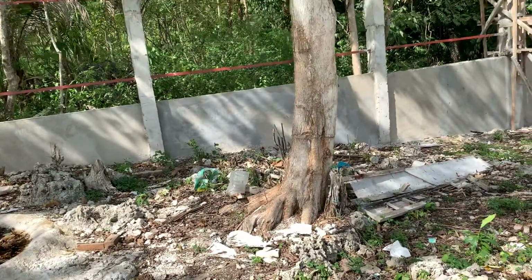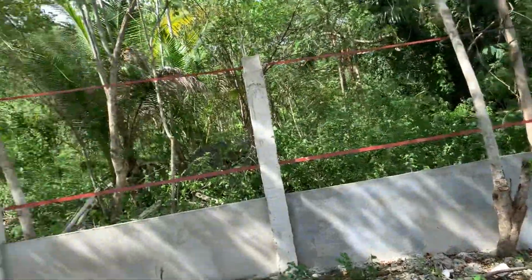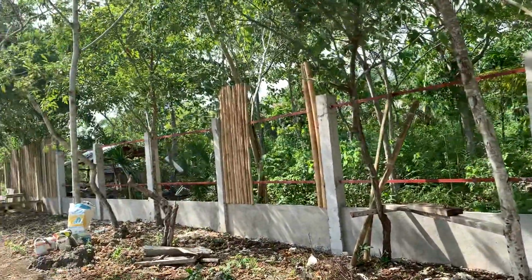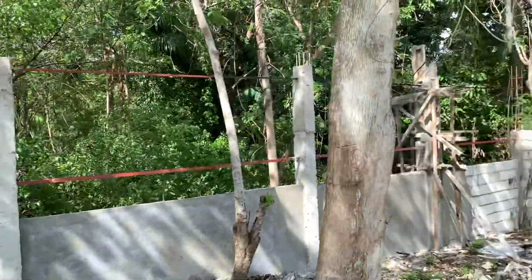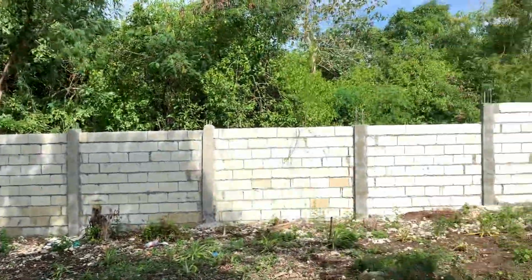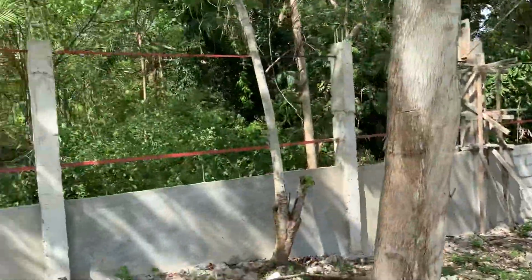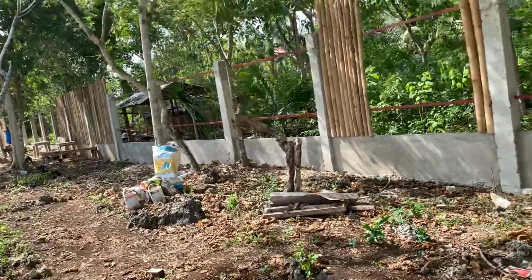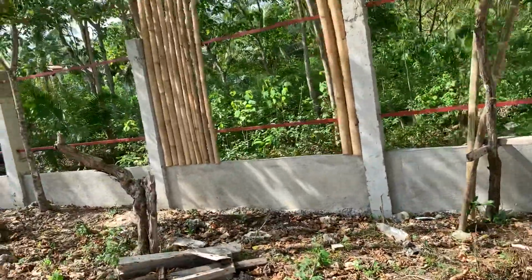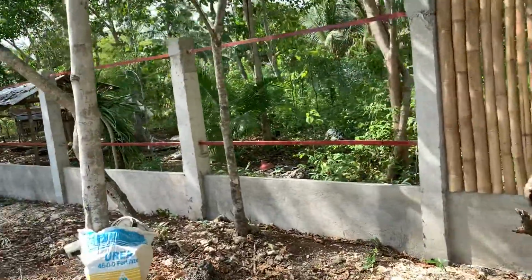But this is the part I really need shored up, this corner, to protect my investment. No one's coming over the back wall here. I mean, they can if they really want to. You really can't stop anybody from coming in your property if they really want to get in. But the wall helps.